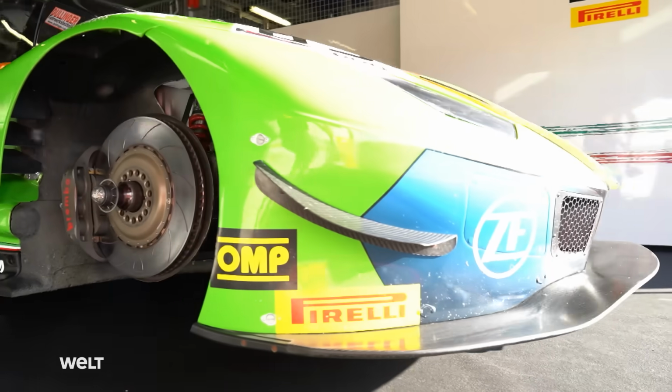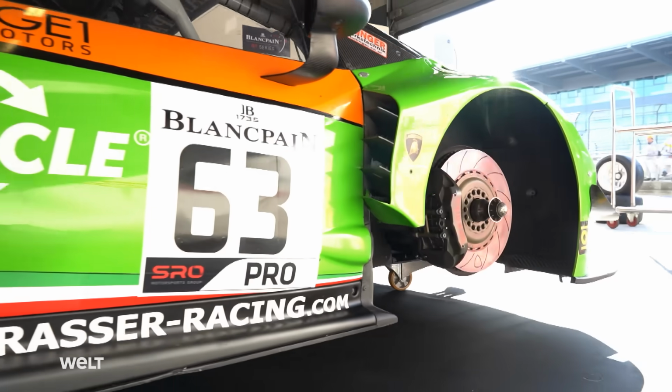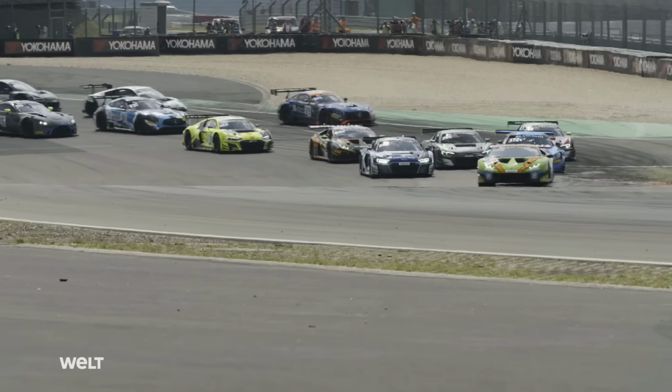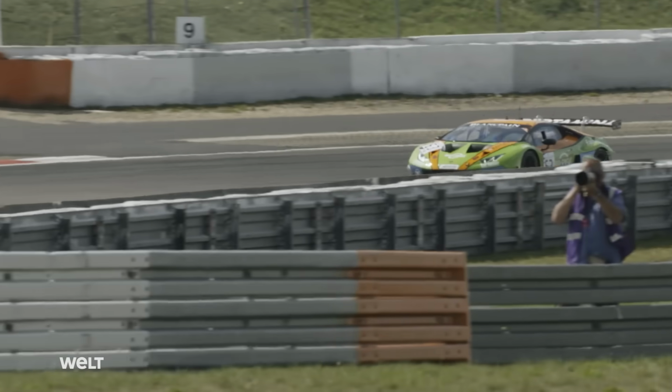We've tried to put the most efficient aerodynamics onto the track. Efficient means generating as much downforce as possible, which enables you to take curves at high speeds, to brake late and to have good traction. At the same time, it's important to have as little drag as possible. That means you need aerodynamics to reach good top speeds on the straight.